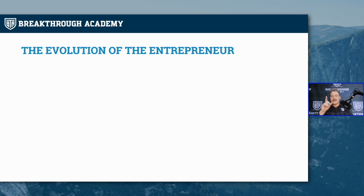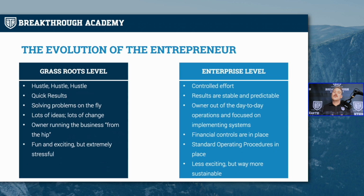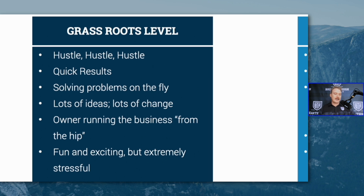Now, I mentioned this a second ago, but this is really good context. We see this in sort of 2 stages. Think of these 2 levels. You've got the grassroots level entrepreneur and you have the enterprise level entrepreneur. The grassroots level is what I alluded to a second ago. It's all hustle. It's long days. It's solving problems on the fly. There's a ton of ideas. There's lots of change. Your business is very nimble because it's still small and flexible, and it's fun, but it's also pretty stressful, and it doesn't really feel that sustainable if you're being real with yourself.